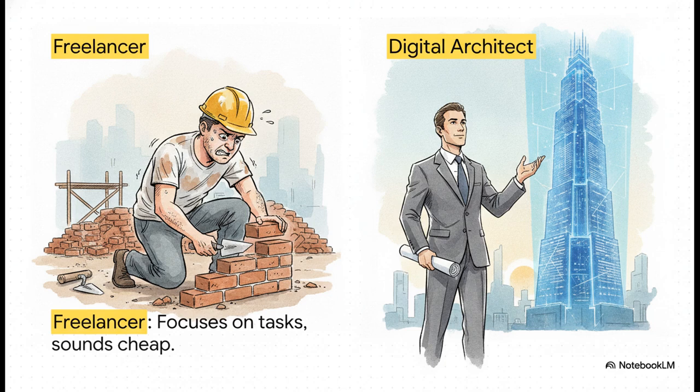But a digital architect? They deeply understand business outcomes. They don't just sell a logo, they sell a brand identity that lets the client confidently charge premium prices. You could literally be doing the exact same standard of design work, but by positioning your value around making the client money, you can easily charge 10 times more. It's a real game changer.